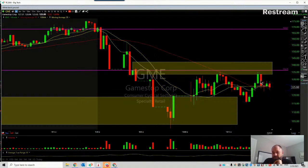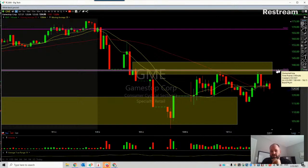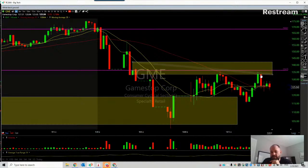You get the drop. We're developing a base. Are we going to have a drop, base, drop, or are we going to have a drop, base, rally and break through 136.15? That is the question. Okay. Nice strong rally right here. Beautiful. Increasing volume, increasing candle size.